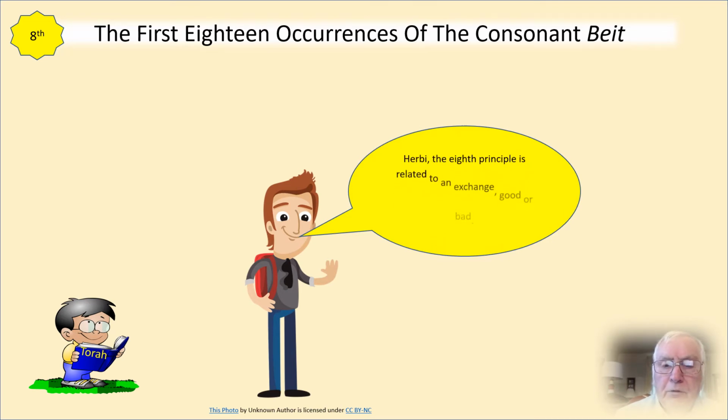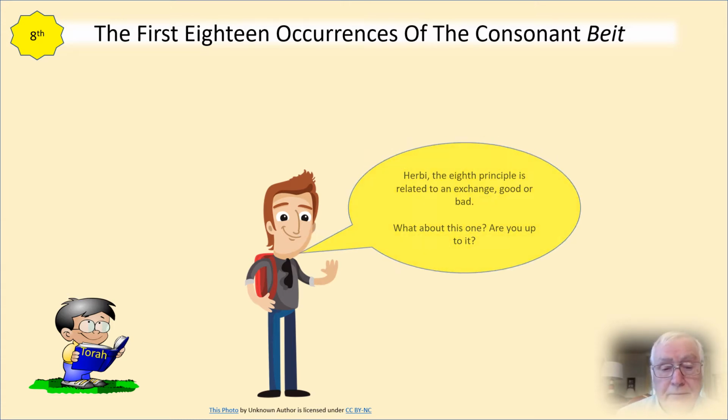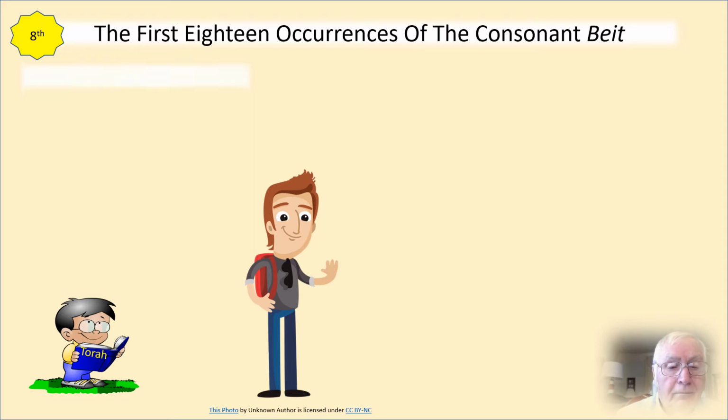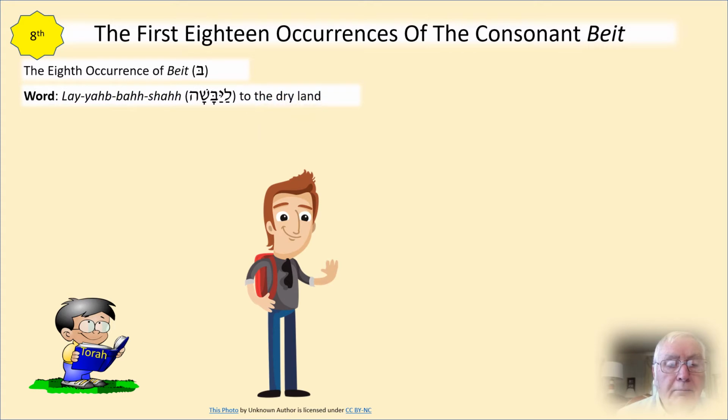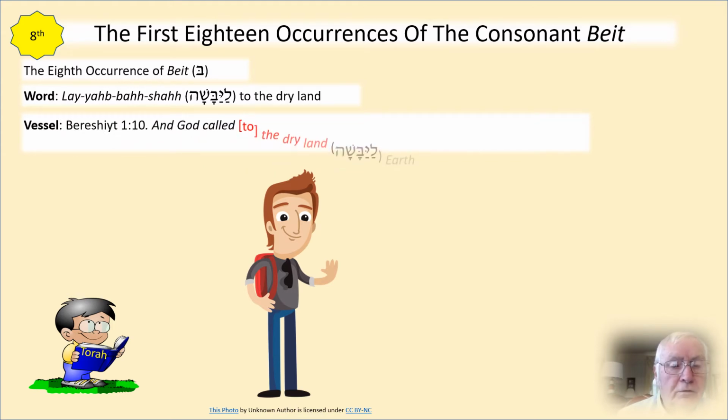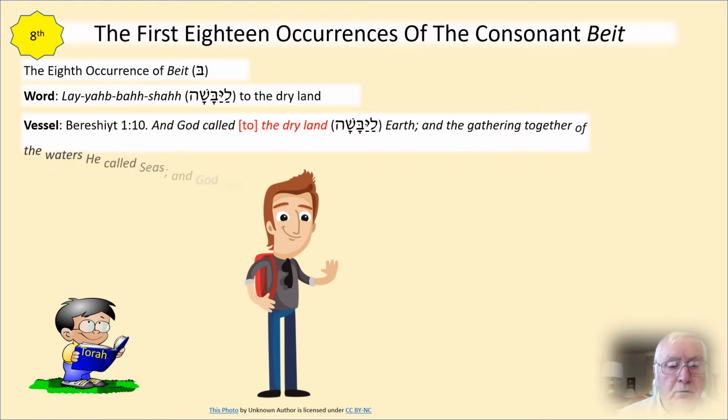Herbie, the 8th principle is related to an exchange, good or bad. What about this one? Are you up to it? The 8th occurrence of Beit. Found in the word Layabasha, to the dry land. Found in vessel or verse, Bereshit or Genesis 1:10.